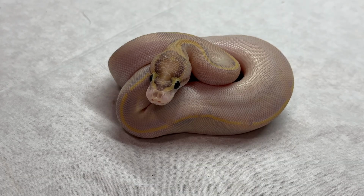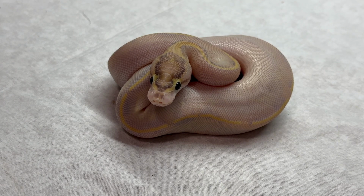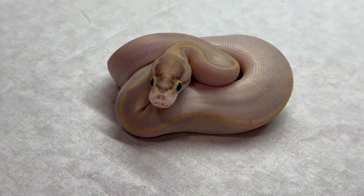All right, up next we got a pastel ivory. This is also a female. They're all eating great out of that clutch, and they've had their third meals now, so they're definitely on their way. But I love this girl. She has a full yellow stripe all the way down her, and off the yellow stripe there's a really nice blue shimmer, and she's definitely beautiful. Let's go ahead and get on to the next one.